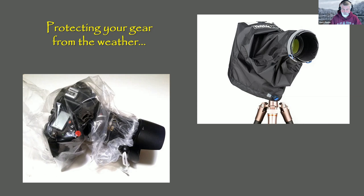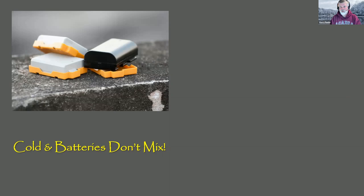Just to be aware of, this little plastic bag affair that you see on the left side, I bought two of those about 10 years ago, maybe 15 years ago. I have yet to use them. Those are disposable. I think I probably paid $5 for them, but at least I have them. More often than not, if it starts raining, frankly, I just put the camera gear away, but you don't have to. There are ways of keeping your camera bodies and lenses dry in lousy weather. Now, this is a big issue in cold weather.